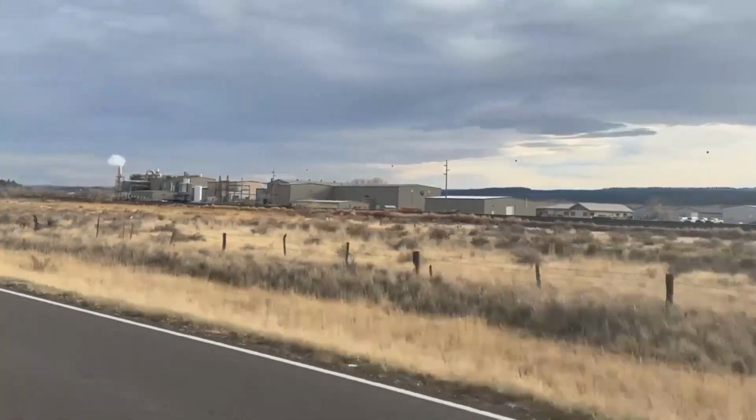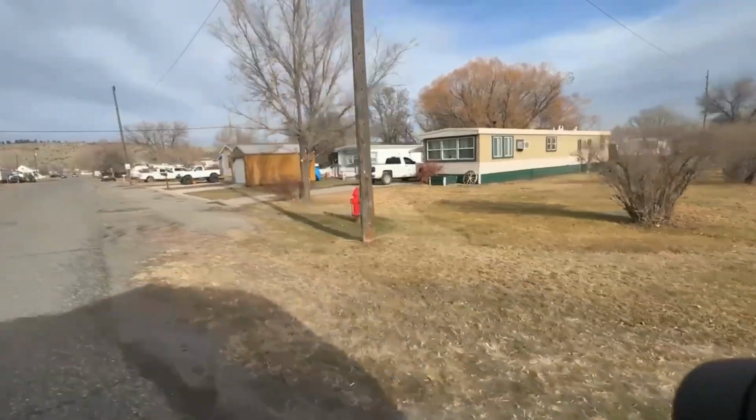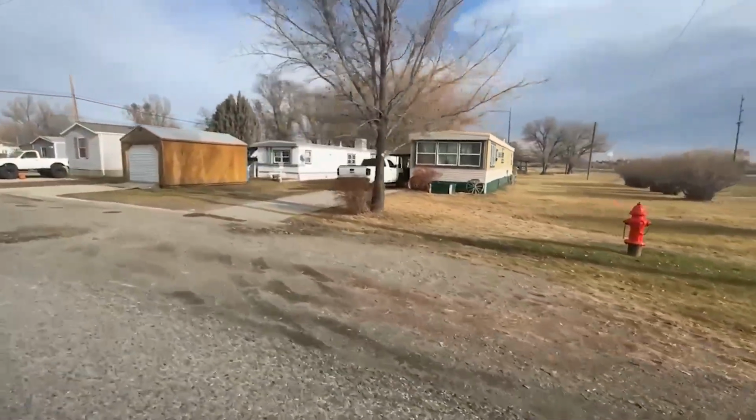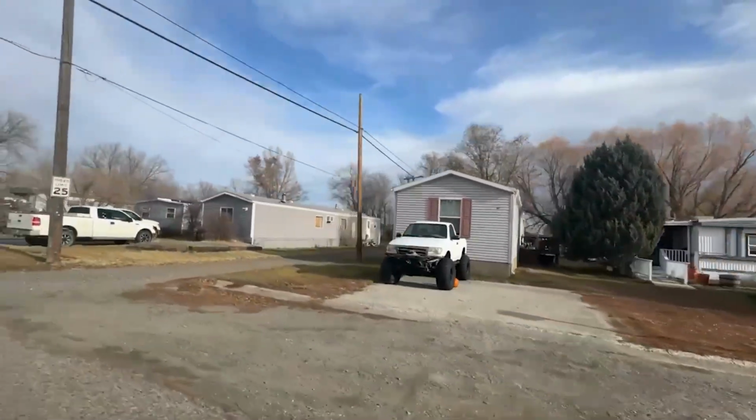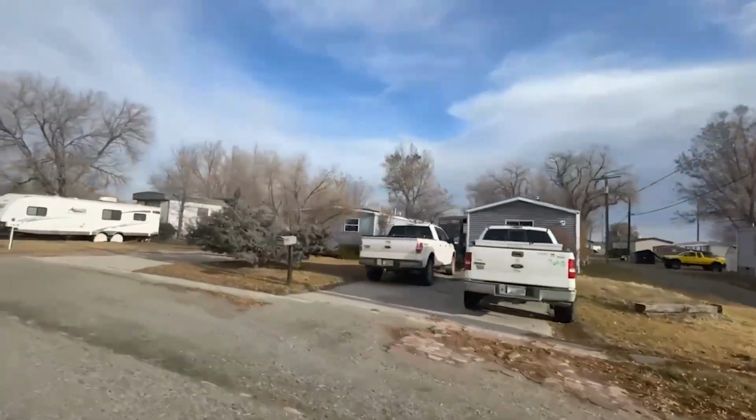The Stillwater Mine recently shut down, and that will no doubt have an impact on the economy in Columbus, and it remains to be seen how this might affect the real estate market in the area.